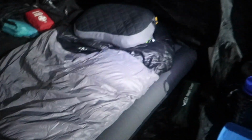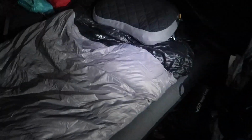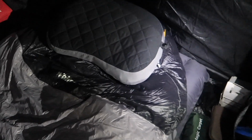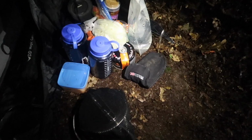I'll talk you through my setup for a change. I don't do that often. So I've gone very simple. I've got the XPED 9 down mat, long and wide. I've got my White Wolf down bag, which I think is a 1000 fill, and a Trekology Lux pillow. And that is all I've got at the back there. The blue bag with some warm clothes in for later. Got my down jacket. The other blue bag is my poo kit, first aid kit, and then cooking stuff.